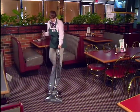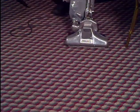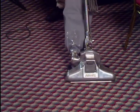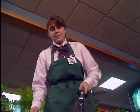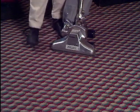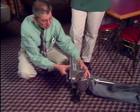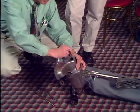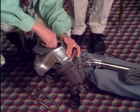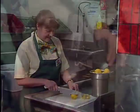Vacuuming is just as important here as it is at home. It makes our restaurant look good, and it helps prolong the life of carpet by removing the grit and grime that destroys carpet fiber. Use a spoon to scrape up dried food. Make sure your vacuum is in good working order. Don't let a malfunctioning cleaner get your day off to a bad start. If there's a strange sound or smell, or if it's not cleaning, tell your manager.